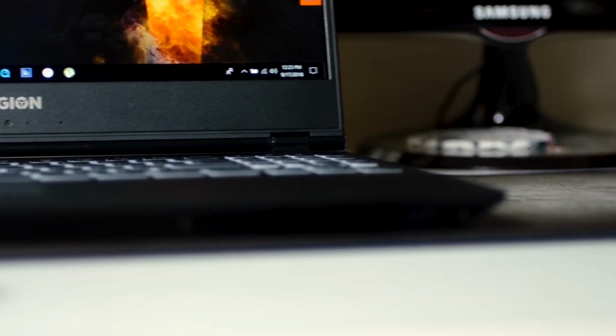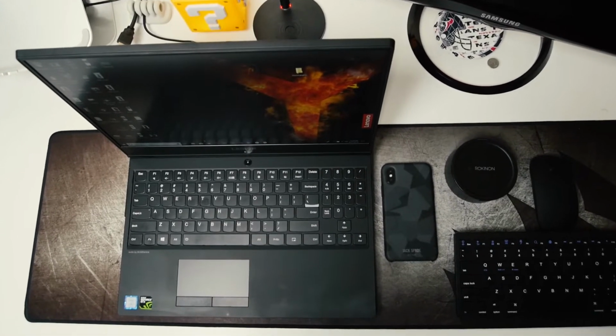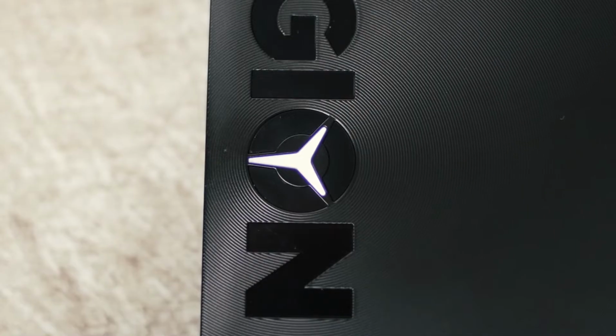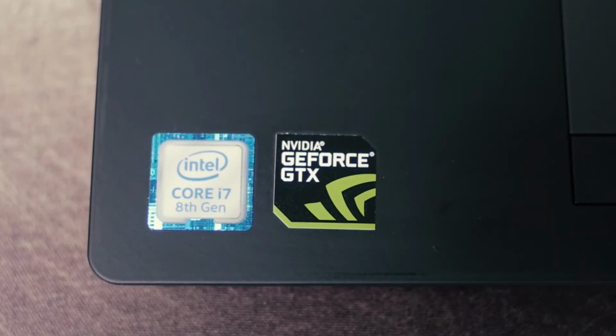I picked up the Lenovo Legion Y530. It's got an Intel Core i7 processor in it, 8 gigs of RAM, a terabyte hard drive. But the biggest reason why I switched is for the NVIDIA GTX 1050 Ti.